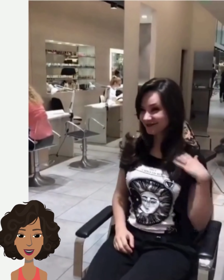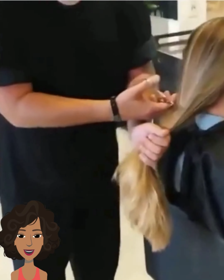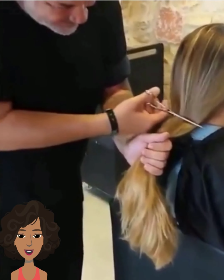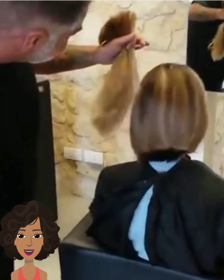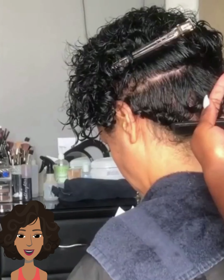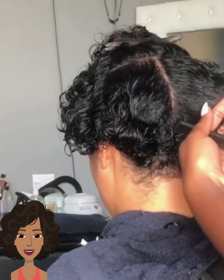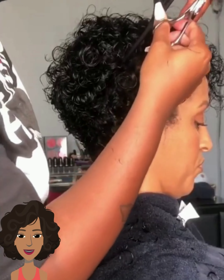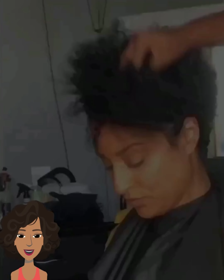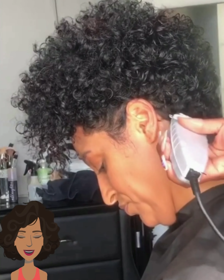So then we have this really pretty mid-length cut, followed by another big chop transformation. And then another gorgeous pixie style. Love the way that her curls look within this cut. Absolutely amazing.